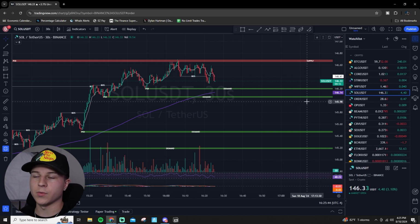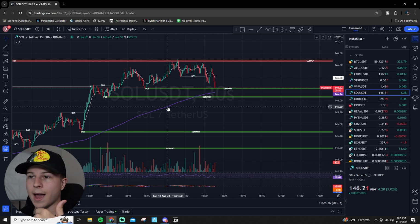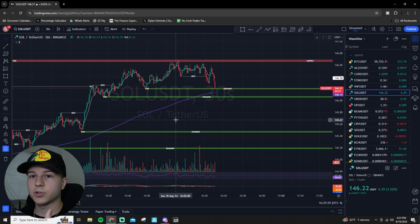So how and where does the strategy take place? Where does it work? How does it work? How do we execute it? So obviously the first thing is we need to be in either an uptrend or a downtrend. That is absolutely mandatory. The other thing is that if we are in an uptrend, we have to be over this 200 EMA. If we're in a downtrend, we have to be under it.